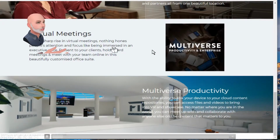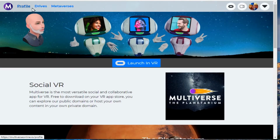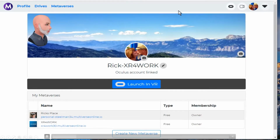Very, very cool. And they talk about their virtual meetings, their productivity elements, the planetarium, the social VR pieces. And so you can see that all these elements are coming together. And then once I log in here with my account, you can see that I have two metaverses.